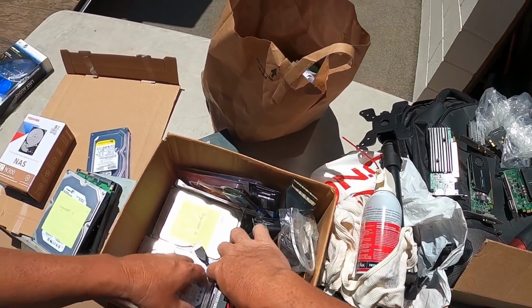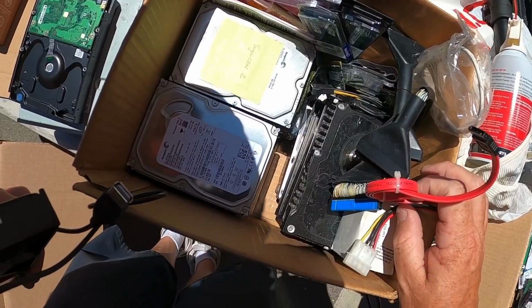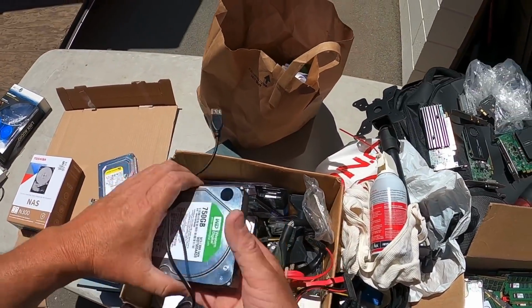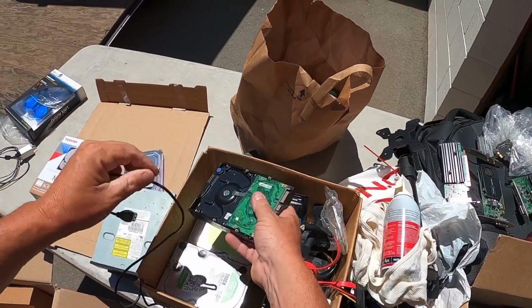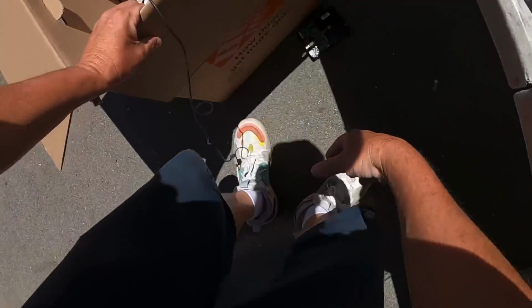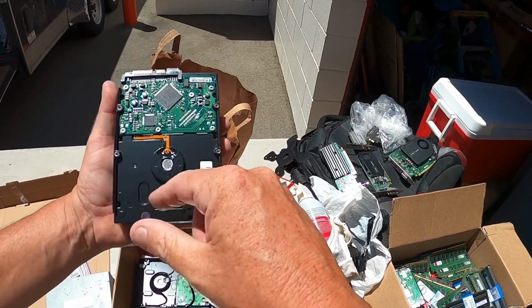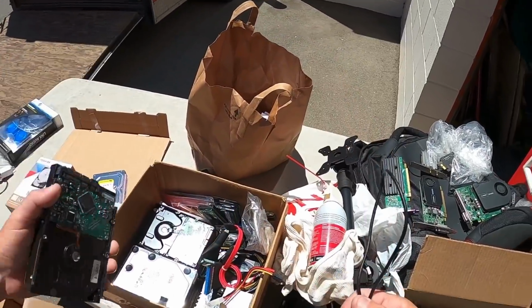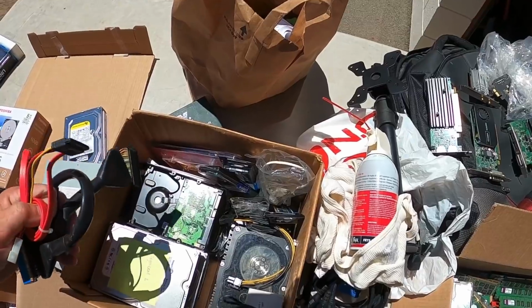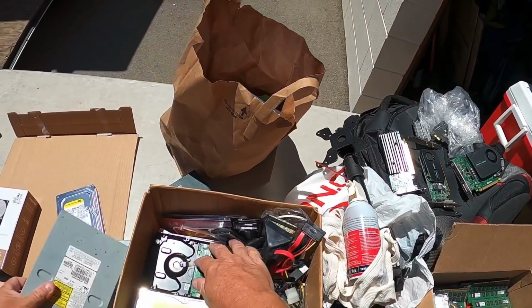We got 1, 2, 3, 4, 5, 6, 7, 8, 9, 10, 11, 12, 13, 14, 15, 16, 750 gigabyte hard drives. That is pretty nice actually. So one thing about these pieces is they have a platinum disc in here. That's what people scrap them for. There's a platinum recovery disc in every one of these. You can see it right there. That's coated in platinum. Same with all these. That is one reason why people scrap this stuff.